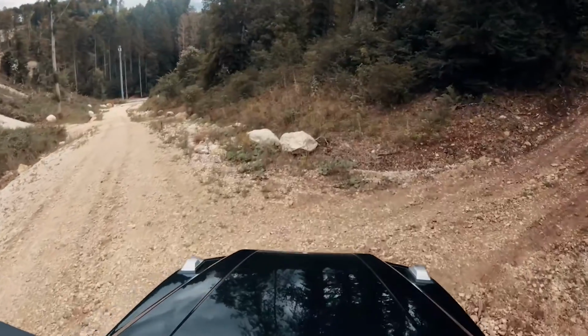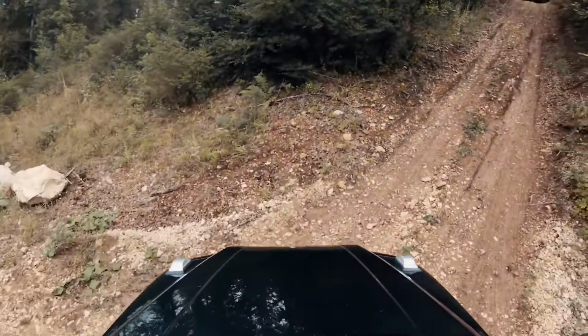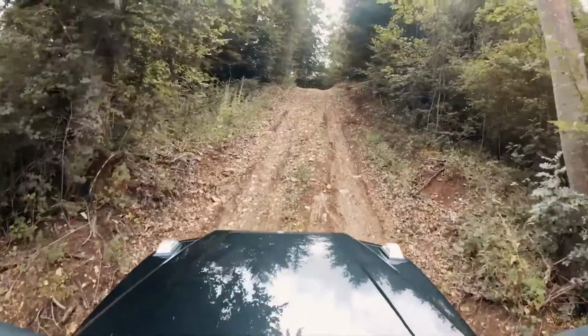Now I want to go up, and I think it's a little bit slippery, you see? There's no way we're going to get up there. That's a G-Class. Okay, okay. Show it.